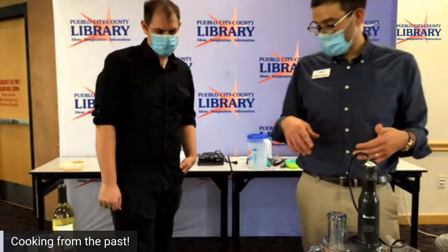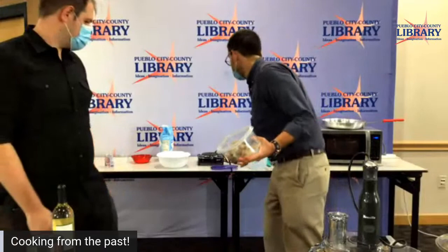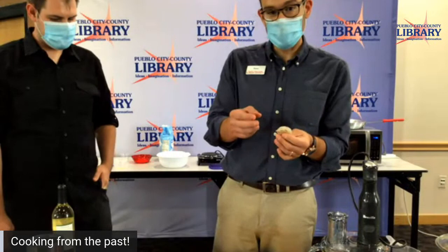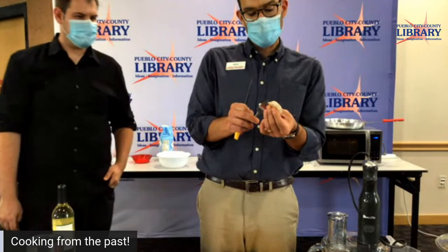So, we have 1 pound of peeled Gulf shrimp. I like the Gulf of Mexico shrimp, they are really good. I got these from the butcher and they are deveined, but if you need to devein it, you can cut across here and then use a fork to kind of lift that vein out.